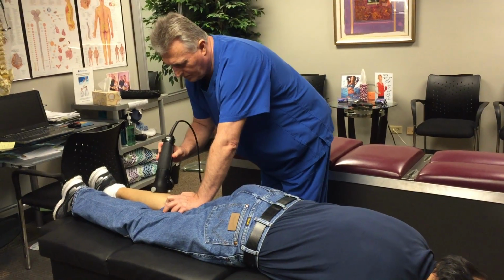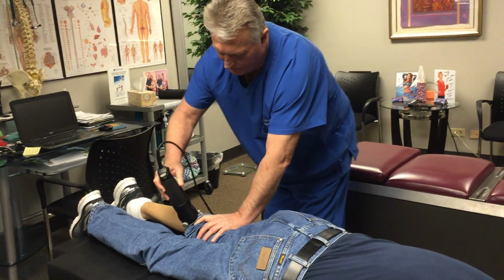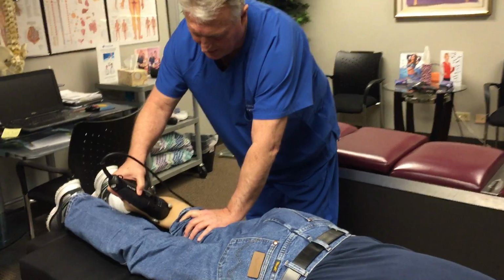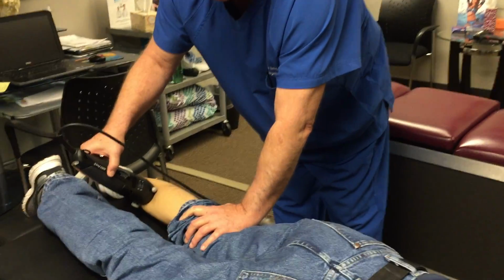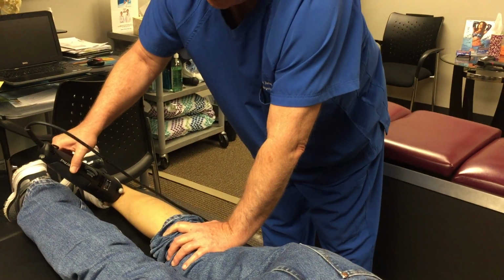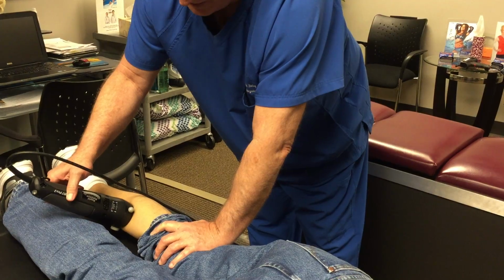You notice I'm going from origin to insertion and spending more of the time over the belly. Now the inside of the calf is called the soleus muscle. The calf's actually made up of two muscles, the gastrocnemius and the soleus, and this is where you've been having most of your pain, right? Right. Right there. I bet you feel that right there too.